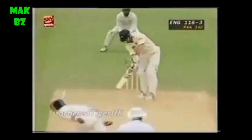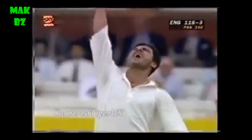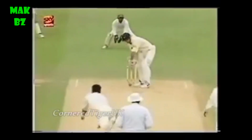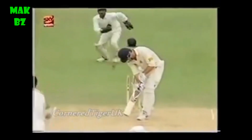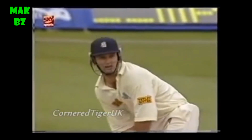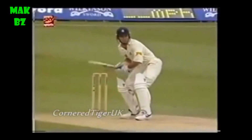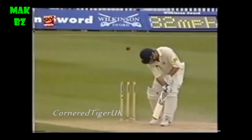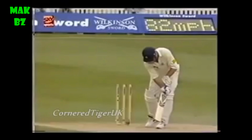Back against Younis after tea. And he's bowled in straight under the bat. The Waqar Younis autograph Yorker. Supported by an absolutely splendid Yorker from Waqar Younis. You just couldn't get better than that. Right in the block hole at extreme pace.